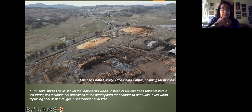This is Chinese Camp facility. Now you can see a truck way in the background. This is a drone shot, and you can see logs stockpiled in the foreground of the photo, and then sort of a whitish looking truck and a small operator in the way background. And if you can see, these logs are actually being processed into the chips that are going to be taken.